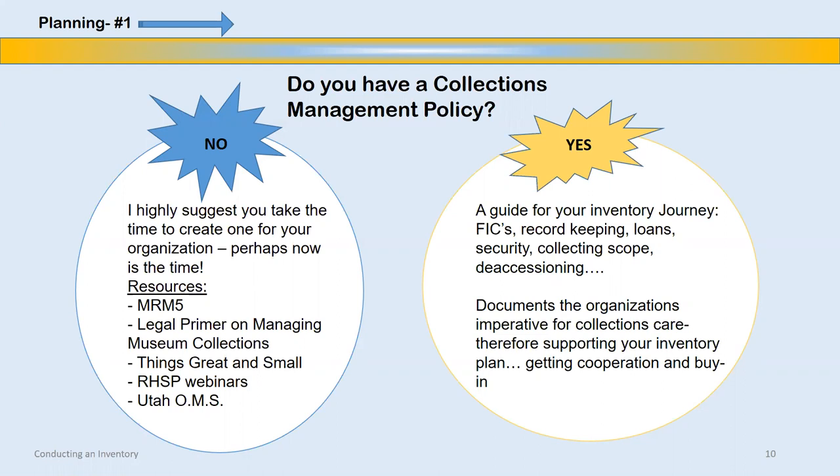Best practices dictate that the CMP should clearly state the purpose of your organization and its collecting goals, the method of acquiring objects, the method of disposing of objects, the care and control of objects, access to the collections, the records to be kept of all the activities such as loans or exhibitions, and when records are to be made and where they are maintained. So as you can see, a really good CMP will give you huge guidance during an inventory project.